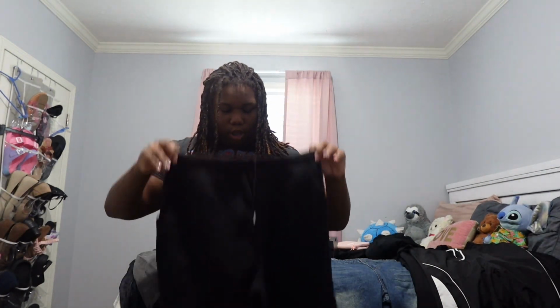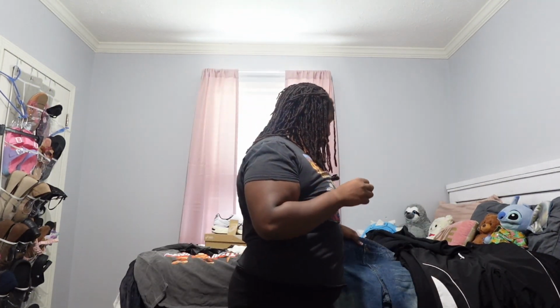Then I have these sweatpants from Fashion Nova. They're flared at the bottom. I think I showed these in my last video, but they were too big, but I got another size, so this is it. Then I got, these are from Fashion Nova also, just some regular sweatpants, cargo sweatpants. I might have the pictures on the screen. I don't know yet. Still trying to figure out if I want to do that.